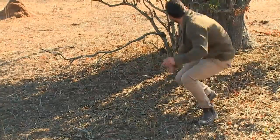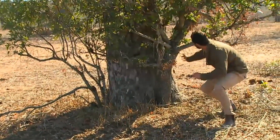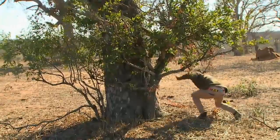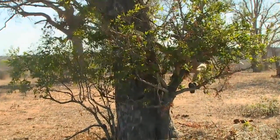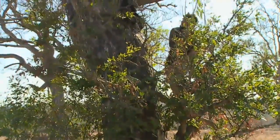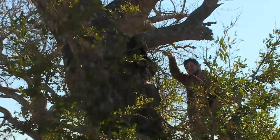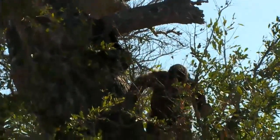And from here, we followed the snake. It slithered up into this tree. And then if you go further up this tree, it slithered into this hole. And that was the last glimpse we got of it. I hope it's not in here now, but this is where the black mamba went.